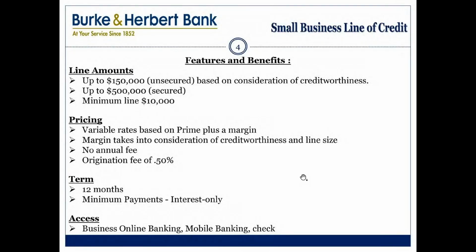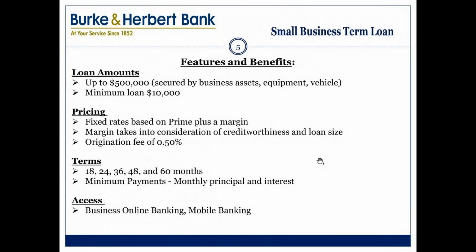So how are we going to pay for all of this? Burke and Herbert, which happens to be the bank where I have my business, has some business lines of credit for you that they have secured and unsecured loans, lines of credit. There's different pricing. They're really great to work with, and they have lots of options for you, and they're very hands-on. And they're a smaller bank, but they have people that are willing to work with you. And same thing with loans. They have loans, and so there's lots of products out there that are available that could help you get over some of these hurdles and help you get some funding for these projects to help you get your business back open.